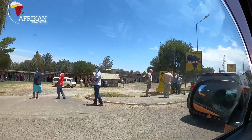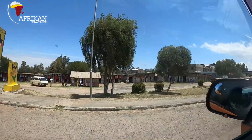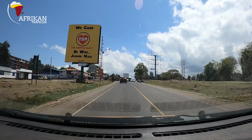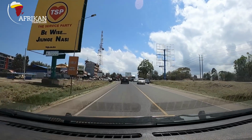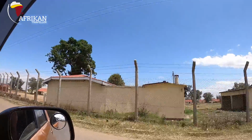So many tourists stop by the area. So many tourists. Really, Nanyuki.